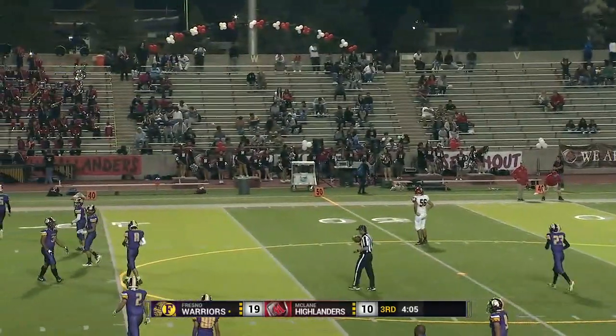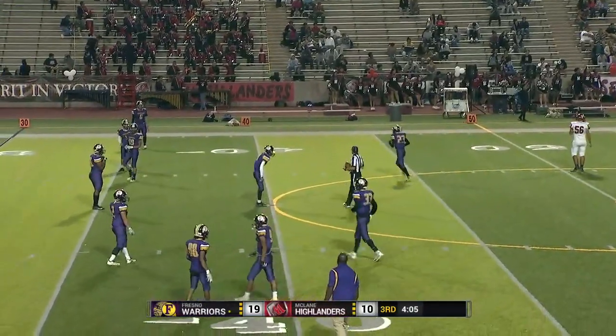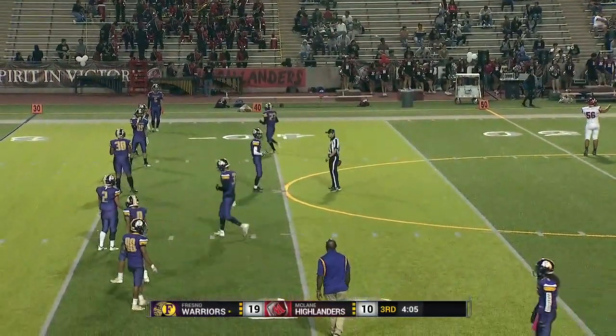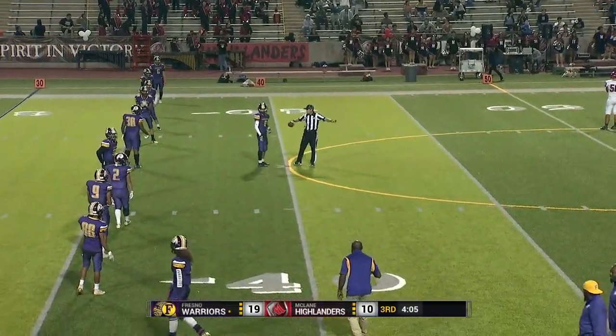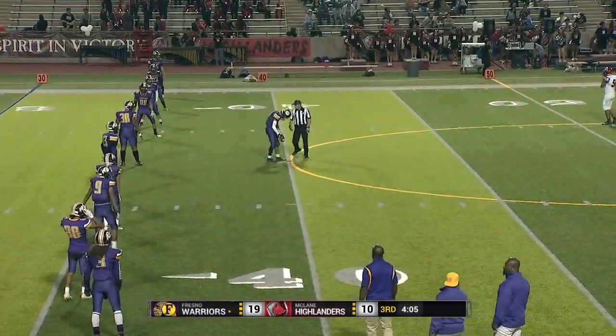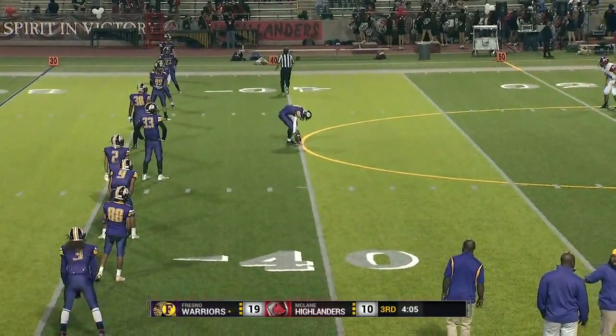McLane, Fresno High since the 1st quarter, 19. They really haven't done much of anything offensively. It's important now that they at least get a couple of 1st downs and establish some type of field position and show Fresno that they can still score or move the ball. This is a huge possession for the Highlanders.